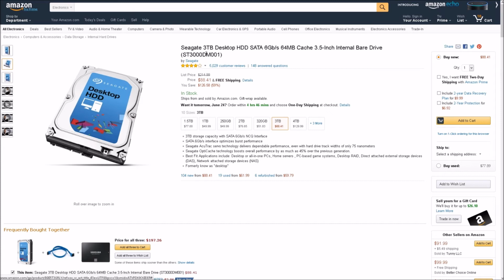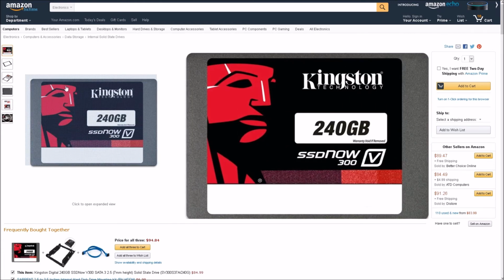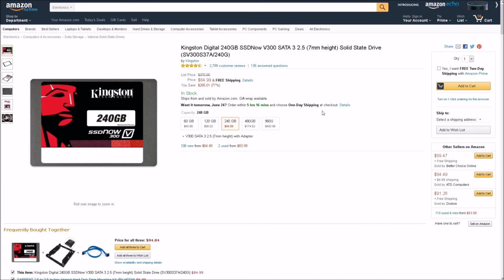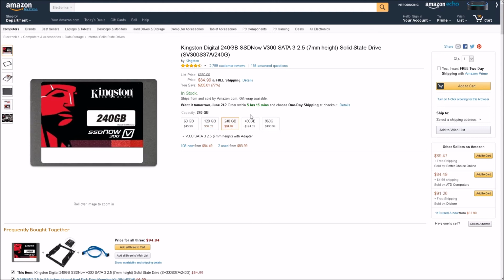There's also a Western Digital version of this, but it's about $20 more, so I don't think that's necessary. But for the SSD, I went for the Kingston Digital 240 gigs 2.5 inch SSD. Again, gets the job done, really good performance, obviously no moving parts, so really reliable. The 240 gigs, you can, again, go higher, but 480 is quite expensive, and 120 would just about store a couple of your favourite games and the OS. That's why I went for 240 gigs.